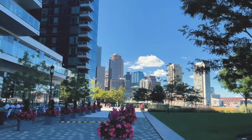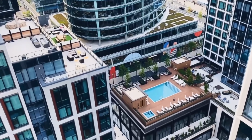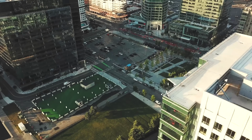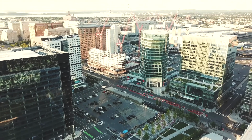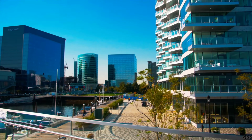You'll see plenty of old factories and industrial warehouses converted into lofts and luxury condos. Today, in the post-pandemic world, Seaport is booming. Developers are fighting over the few remaining lots, and everything is being built up along the waterfront with these shining new modern buildings.